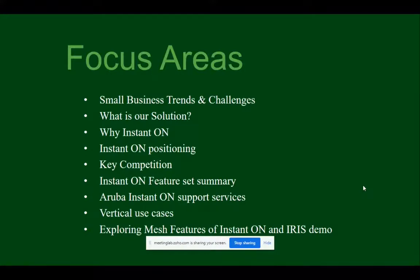At the end, we will discuss support services, what is included in the box, and what support services can be added on that could create value for the network. Then we will discuss vertical use cases. This is again a very important slide. Use cases show the specific areas where you can pitch the Aruba Instant On access points, and where we feel Aruba has its expertise.